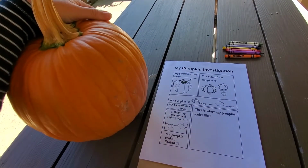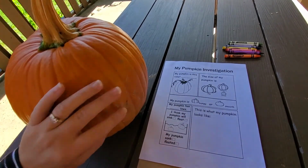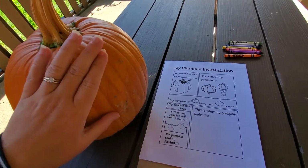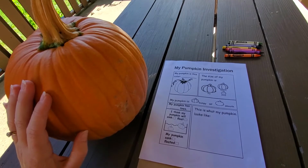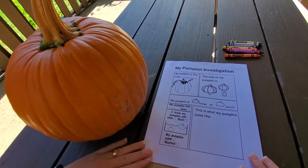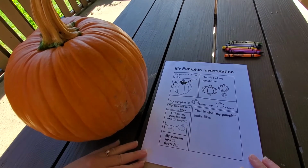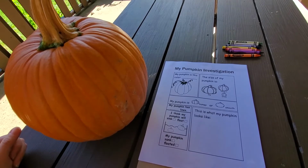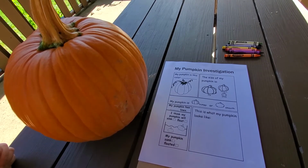Here is the pumpkin that I chose for my investigation. Again, yours might be different. It might be bigger or smaller or a different color or a different texture, and that's okay. Let's look at our pumpkin investigation paper, and this was emailed to your grown-ups. So ask your grown-ups if they can print this out for you. If they can't, that's okay. You don't need the printout. You can just write it on a plain piece of paper.